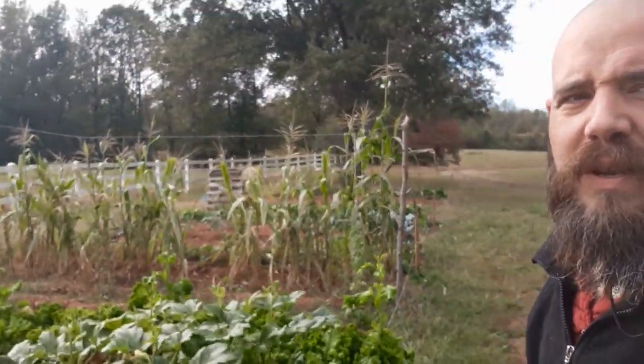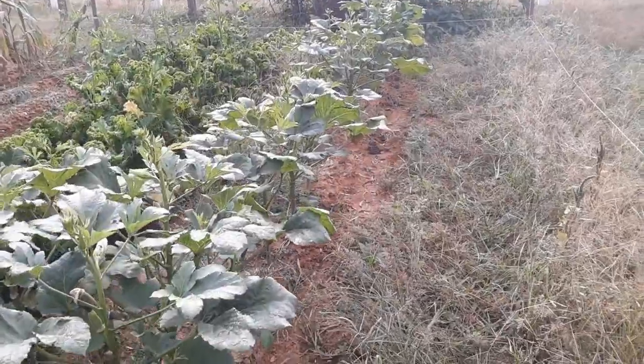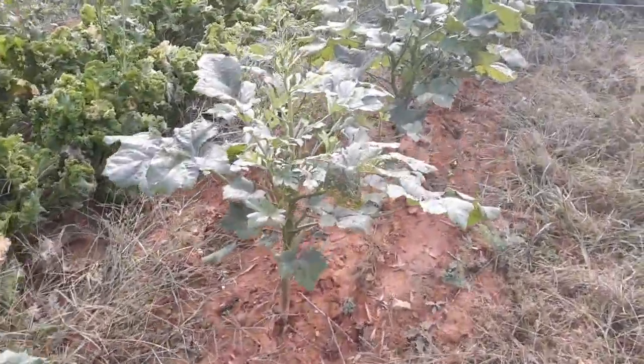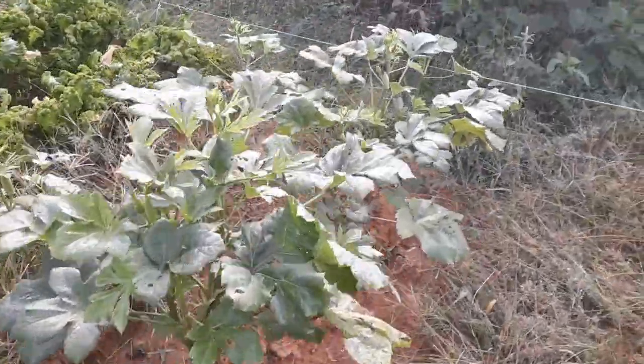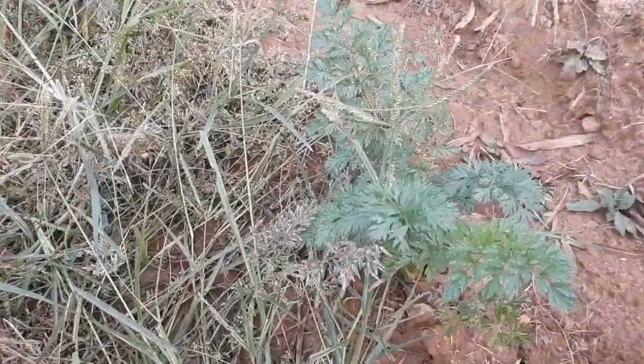I'm out here. It's about the end of October. We're getting close to it. We've got quite a few things that we're still picking. Got a ton of okra still putting out. I've just picked some. I was a little behind, so some of them got a little big. Got the occasional carrot that's still trying to go.